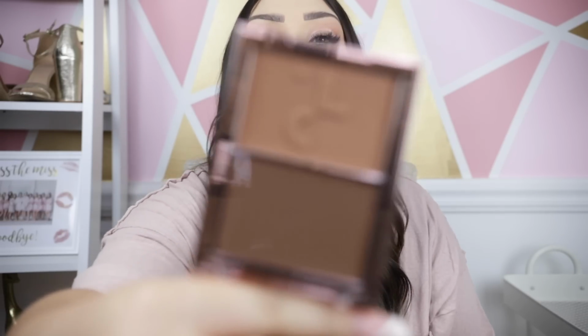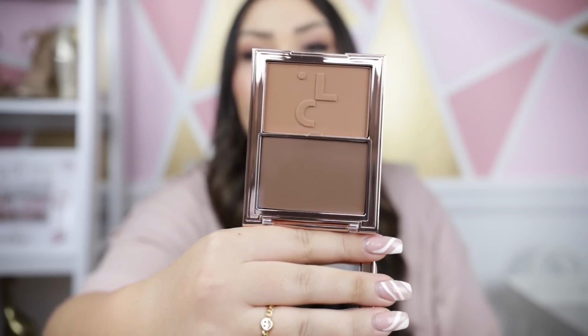I love those big mirrors. These shades look amazing. Oh my goodness. These look like they are going to be a perfect contour for me. Recently, I have been using the Laguna Cream Contour every single day of my life since I bought it, and those look super similar, the cream one. So I think I'm gonna absolutely love this as long as the formula works really good for me.